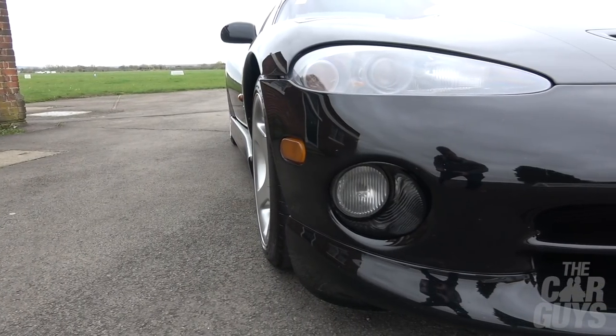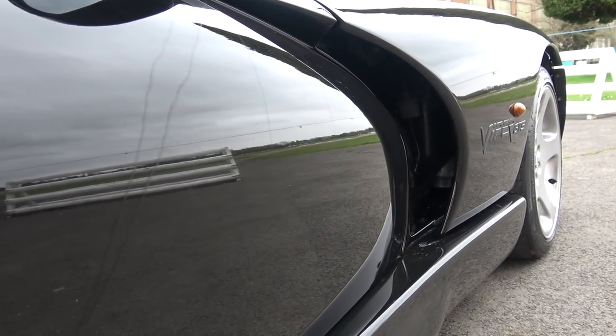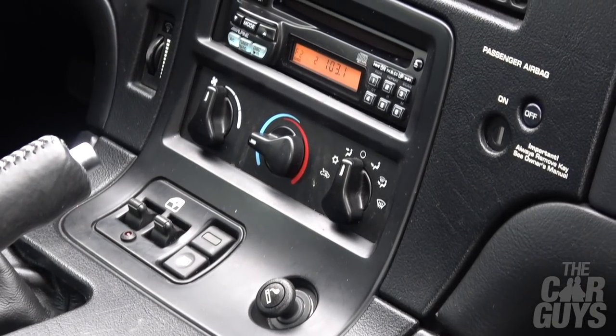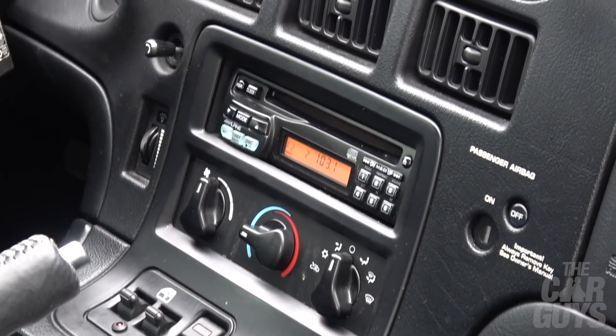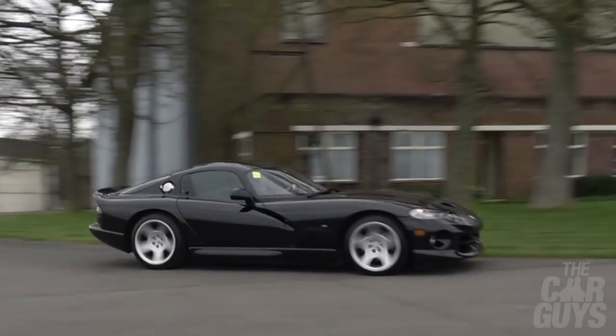I could get used to a bit of that. 40 to 50,000 quid, it's a lot of money. It's only done 29,500 miles, but it's an American car, it's left-hand drive. I think this one will struggle to get to that money. However, whoever does get it is, I think, a lucky person. A treat. Oh my God. Oh yeah. Let me out of this.